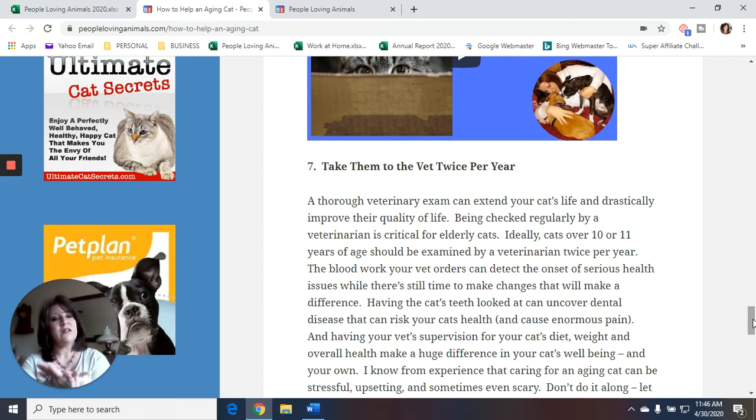But once they hit 10 or 11 years old, you really should take them twice a year, because for one thing, they're going to be tending to have more health issues as they get older, and a thorough veterinary exam can extend your cat's life, and it can drastically improve their quality of life. And ideally at 10 or 11 years of age, they should be seen twice a year. The blood work your vet orders can detect the onset of serious health issues. Well, there's still time to make a difference.